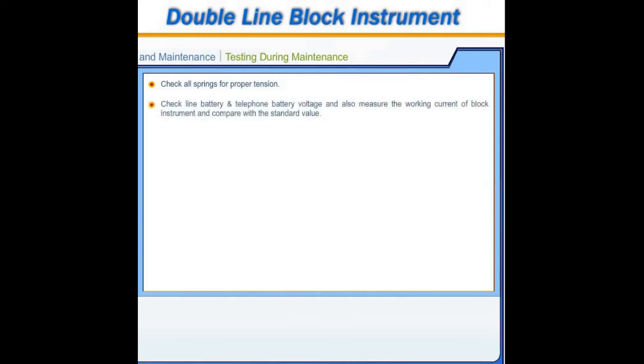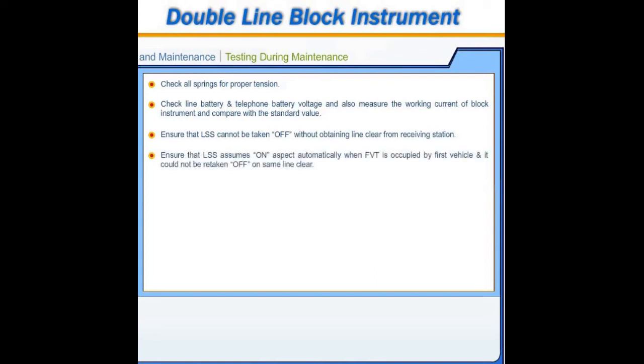Check line battery and telephone battery voltage and also measure the working current of block instrument and compare with the standard value. Ensure that LSS cannot be taken off without obtaining line clear from receiving station. Ensure that LSS assumes on aspect automatically when FVT is occupied by first vehicle and it cannot be taken off again on the same line clear.